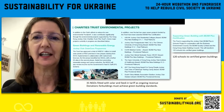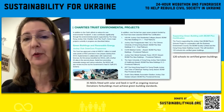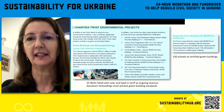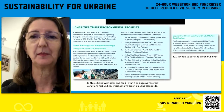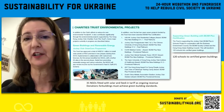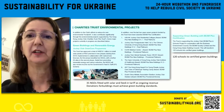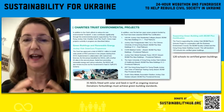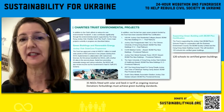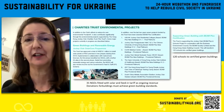So the trust actually undertook a project starting in 2019 to outfit NGO premises with solar. And one of the key parts of this project, similar to what Professor Chris had mentioned, is it's not just providing money to buy the solar panels, it's actually providing the project team. So they partnered with Carbon Care InnoLab to create this package of expertise and execution. They started with 10 NGOs, and now in the second phase, they're going to 25 as well.